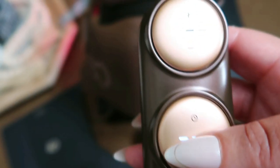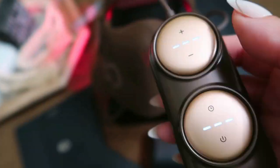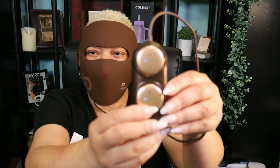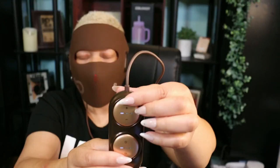Using the mask is super simple. Just put it on, choose your mode, and let the mask do its thing. It's really comfortable, and I love that you can just relax and enjoy your time while it works its magic. If you're on the lookout for a skincare upgrade that's both high-tech and easy to use, this mask might just be your new best friend. I'm already loving how it's fitting into my routine, and I can't wait to see the long-term benefits.